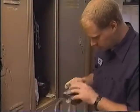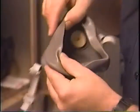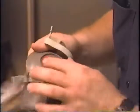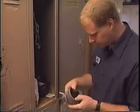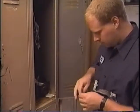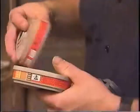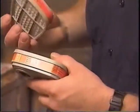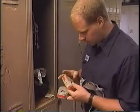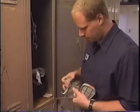You must do a visual inspection and a user seal check each and every time you put on your respirator. First, carefully examine your respirator. Are valves secure, clean, and operational? Check the facepiece, straps, breathing tubes, and air hoses for signs of deterioration. Inspect the filter, cartridge, or canister for cracks or dents. If there is any visible damage to the respirator, do not use it until it is inspected by someone authorized to repair respirators and replace parts.